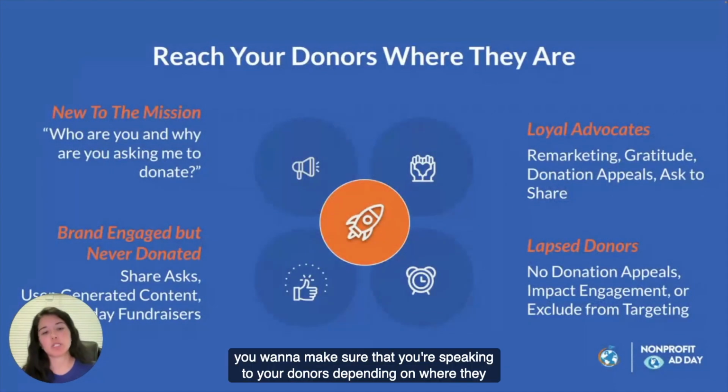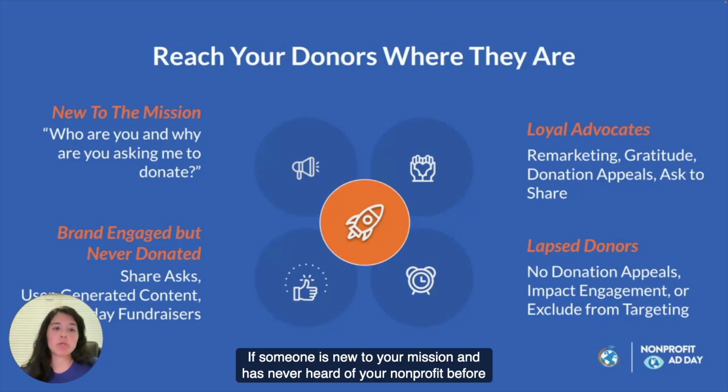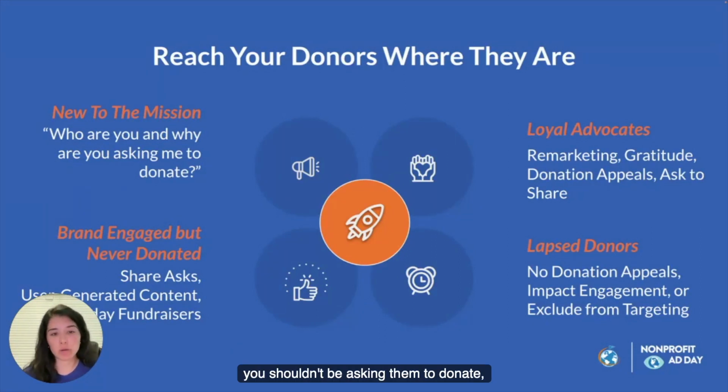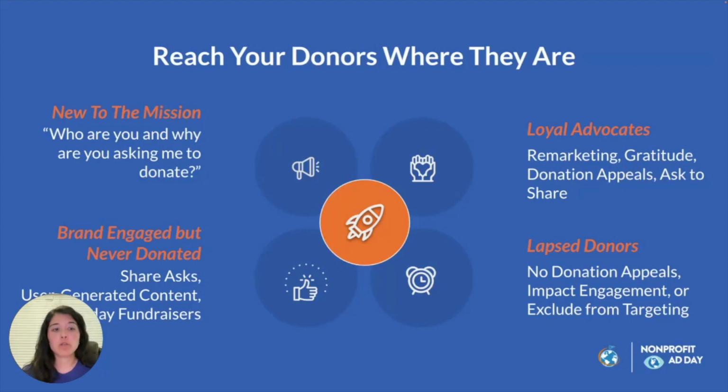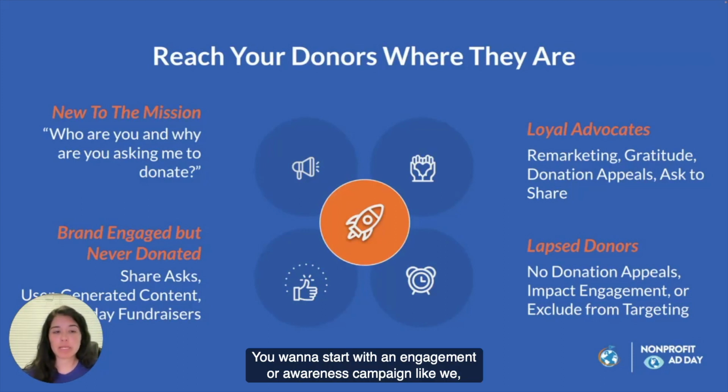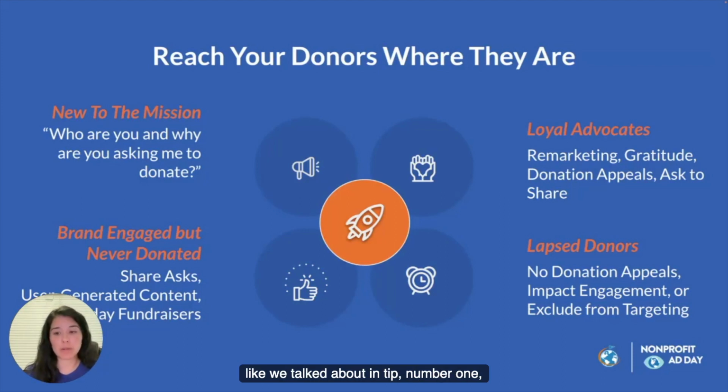So again, you want to make sure that you're speaking to your donors depending on where they are in your funnel. If someone is new to your mission and has never heard of your nonprofit before, you shouldn't be asking them to donate. You want to start by letting them know who you are, what your mission is, and how you've made an impact. You want to start with an engagement or awareness campaign like we talked about in tip number 1.